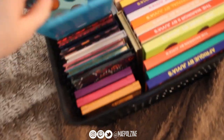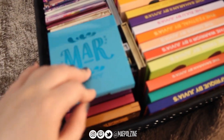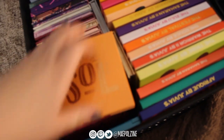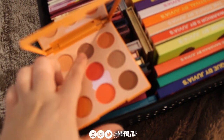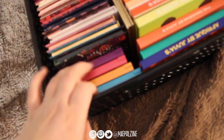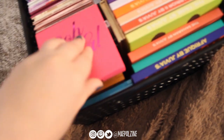So just to show you guys what they look like. There is Mar. This is Soul. And in my original Soul palette, that shade was broken, so I got a new one. Also, I liked how these four are all colored versus before these two were white. So it just makes it easier to find palettes.